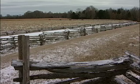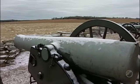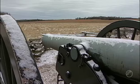The Union Army retreated when it ran out of ammunition, and they moved back to where their supplies were and got more ammunition. But unfortunately for the Confederate forces, they didn't bring their extra ammunition. It was still in supply wagons miles and miles away.